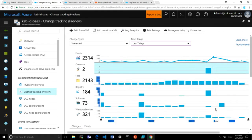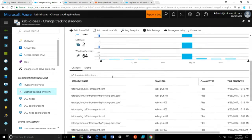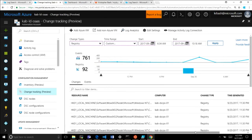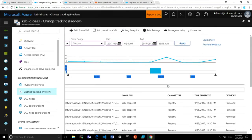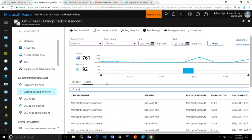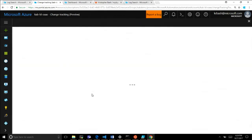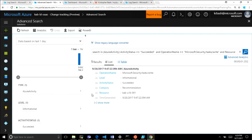I can simply narrow the scope, and if I want to filter for registry, you can see those changes. And these are removed. Narrow it down. You can also click here on events and see the activity log. I know my server names start with KAV, so I can filter and look at the activity log events for those VMs. So you can see how we can explore and discover the environment just using simple searches there.